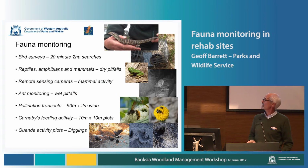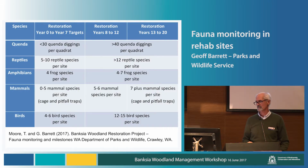Right, so the broader monitoring program, we've got the bird surveys, 20 minutes 2-hectare searches, reptile, amphibians, mammals, dry pitfall traps, remote sensing cameras for mammal activity, ant monitoring with wet pitfalls, pollination transects, and Carnaby's feeding activity in 10 by 10 plots, and looking at quenda activity. So that's just an overview of the kind of surveys.